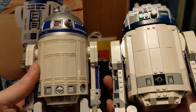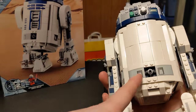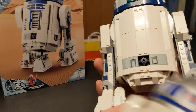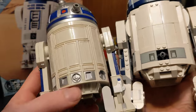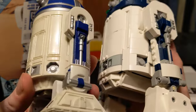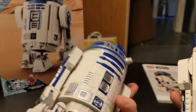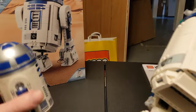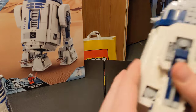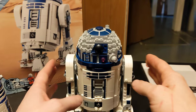The back, there's not a lot of detail here. This is pretty yellowed, but they do have these little, I want to say, vents built in there. It's also with decals. You have another little port in the back. More grills on the side. So all in all, body detail is pretty darn spectacular. It's 10 out of 10 on the design.